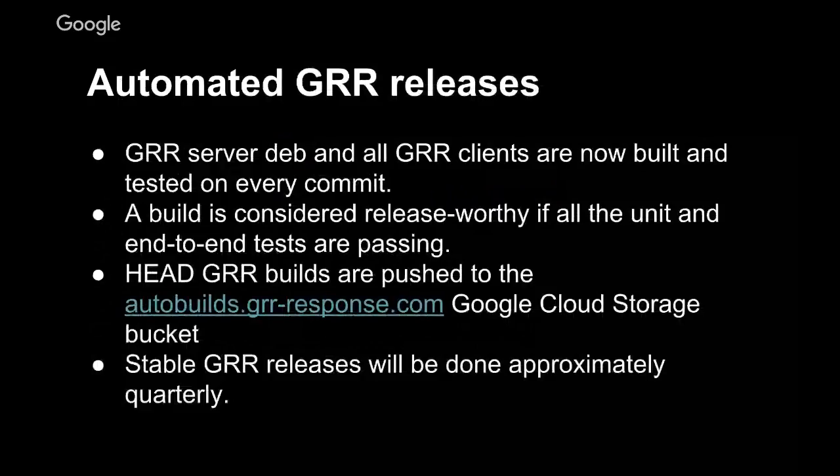So we have a new automated GRR release process. What this means is that now, after every commit push to GitHub, we build a new server deb with all the client templates included. So this means that you can pretty much get this deb and install it, and it will work. And it will be the latest current version of GRR. This differs significantly from the process we had before, when we had to build GRR server debs and clients by hand.